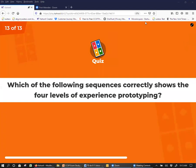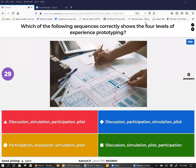Which of the following sequences correctly shows the 4 levels of experience prototyping? Discussion, simulation, participation, pilot. Discussion, participation, simulation, pilot. Participation, discussion, simulation, pilot, or discussion, simulation, pilot, participation.